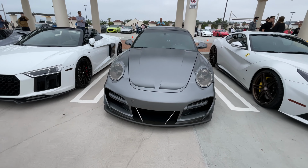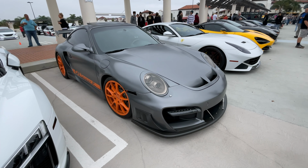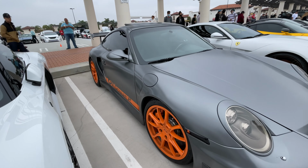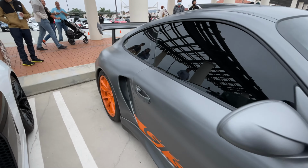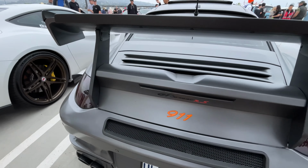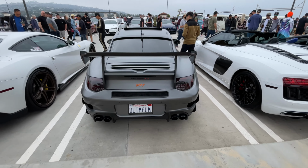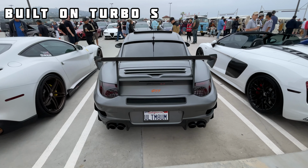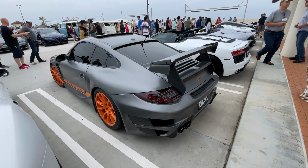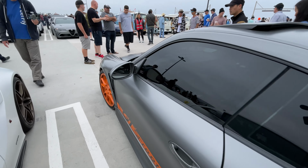Check out this Porsche. I'm actually not too familiar. I don't know if this is done with aftermarket kits. I'm pretty sure it is. It's probably an aftermarket build. But the really cool thing about this car is that it has its own name. It's GT Street RS. But really love the look of this car. It's very aggressive. I don't know if they built up on a GT3 and did a build on it specifically, but I really love the look of how this turned out. Very cool build.